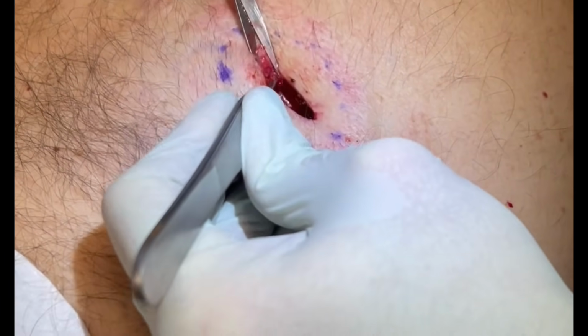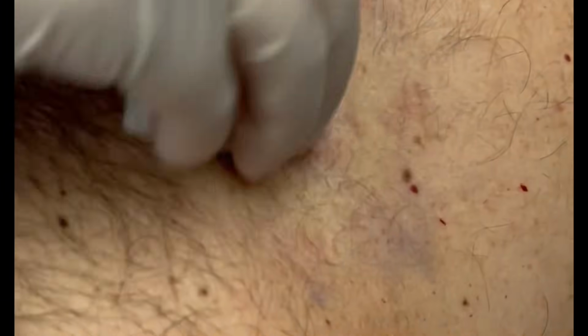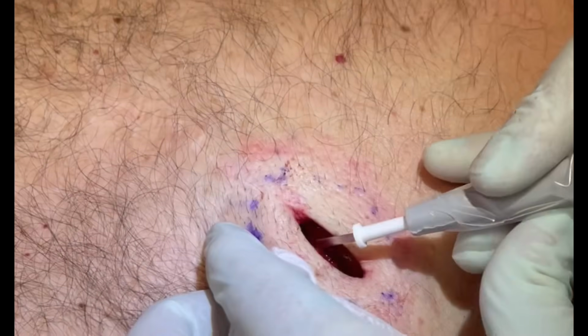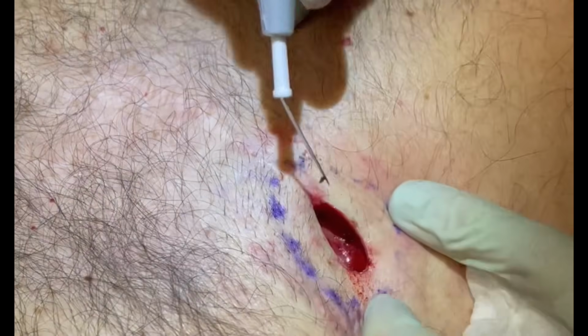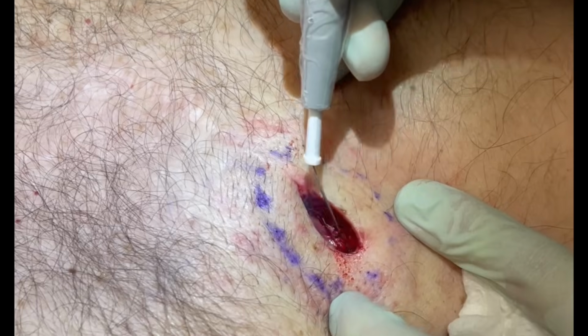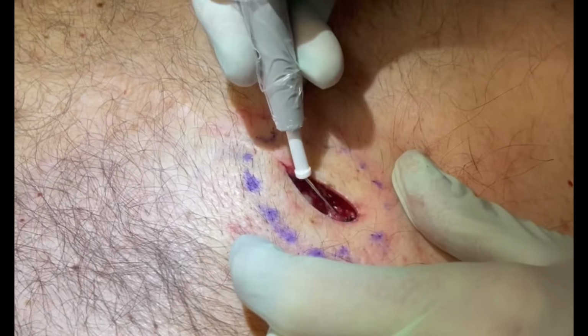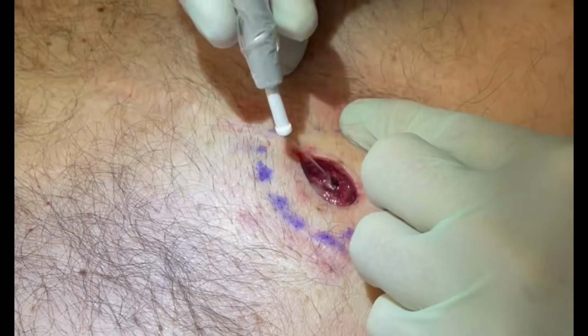What about showering and all that stuff? Tomorrow morning's okay. Yeah, I'm going to pack this up tight with some stitches. Do a little cautery here. No pain there? Nothing like that. Good. I'm kind of down at the bottom, so if you feel any tingles, you let me know. Got them nice and numb. That's good.